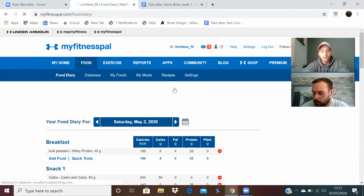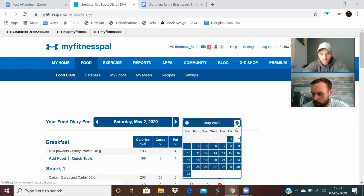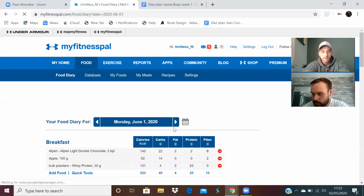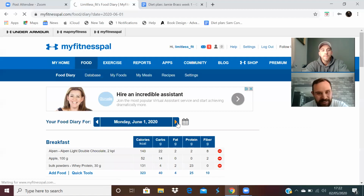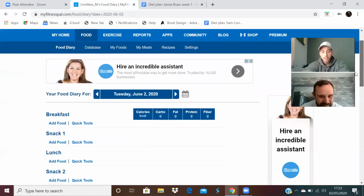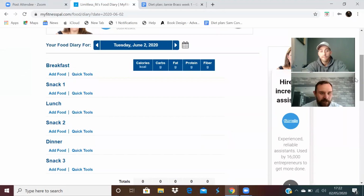So I'm just going to go onto a page now. I'll have to go into the future because I've got months and months worth of plans tracked into the future already. See, 1st of June's taken. We'll go 2nd of June. So show me what you've been putting in. What would you typically have for your breakfast if you wanted to hit those numbers? What have you been having so far? We'll add it in and we'll start tracking.